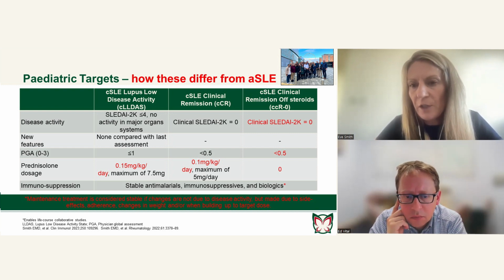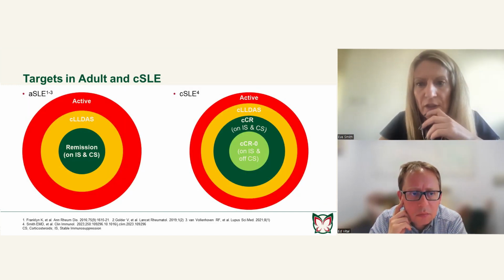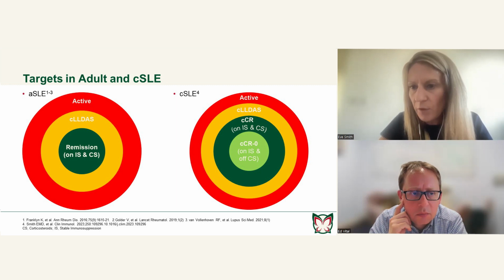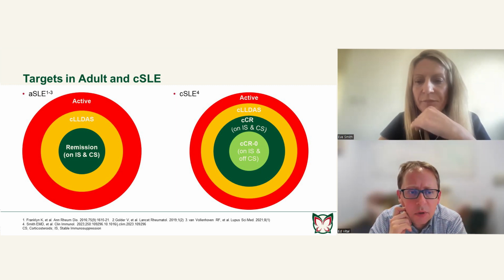And then we've added in this additional category of clinical remission off steroids. And there's quite a lot of reasoning for that. This just graphically shows those 2 different definitions. So you can see clearly that there's 2 targets in adult lupus that are currently being proposed. And in childhood lupus, we're proposing 3 targets, with the 3rd getting them off steroids.